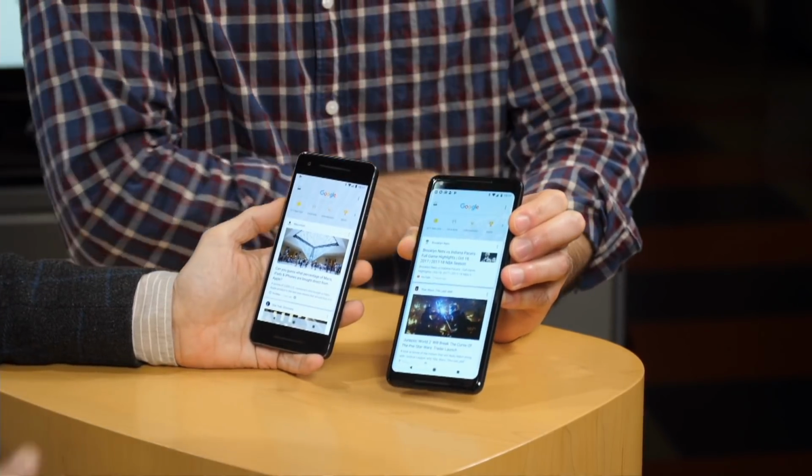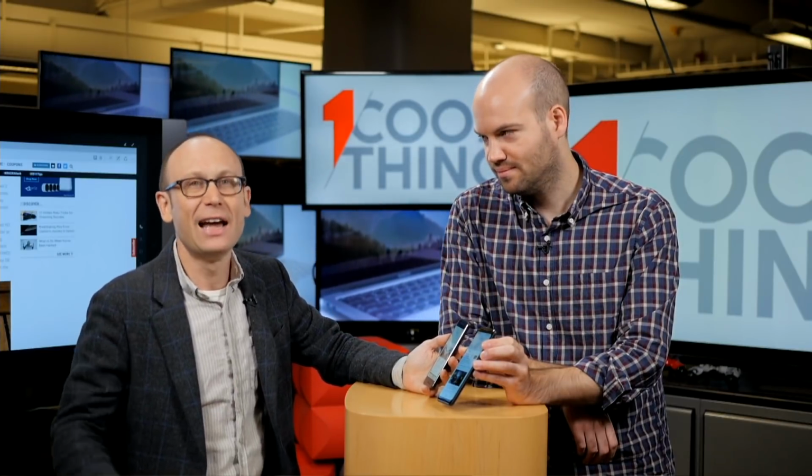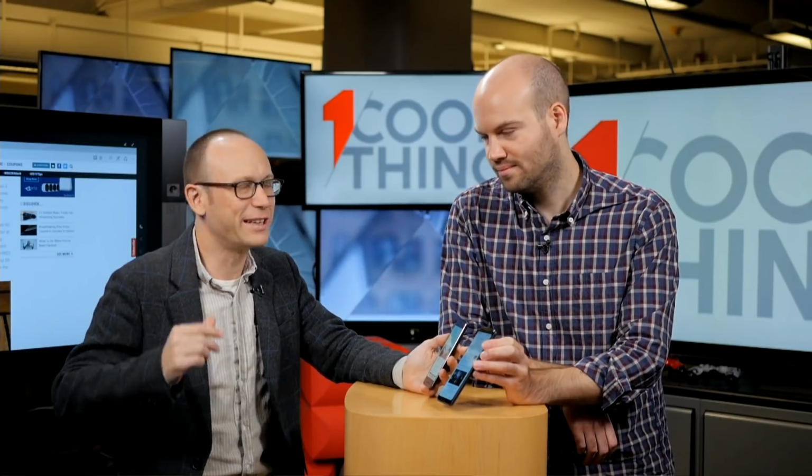Let's go ahead and take a question from the audience. What's the max speed for the connections on these? So these are both LTE Category 15 phones with a maximum speed of 800 megabits a second. And it's interesting because they have all of the hardware needed for gigabit LTE on 3 of the 4 major networks, everyone but Sprint. They work on Sprint, just not at their maximum speed.